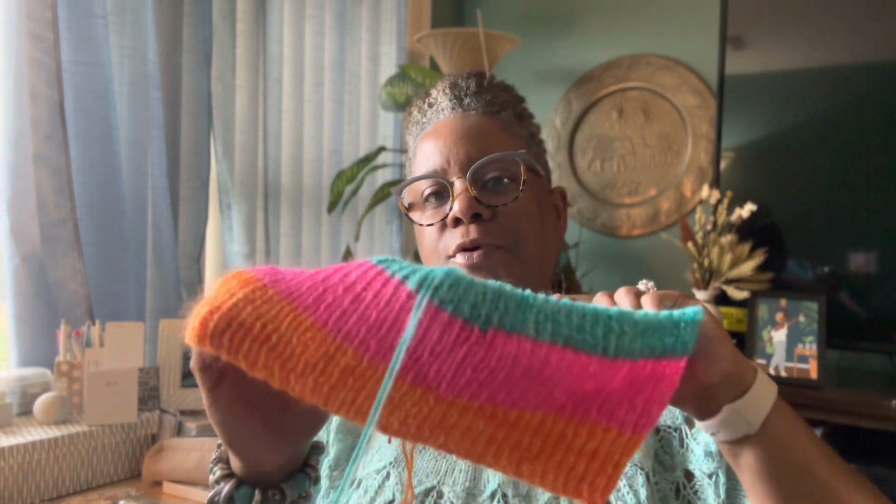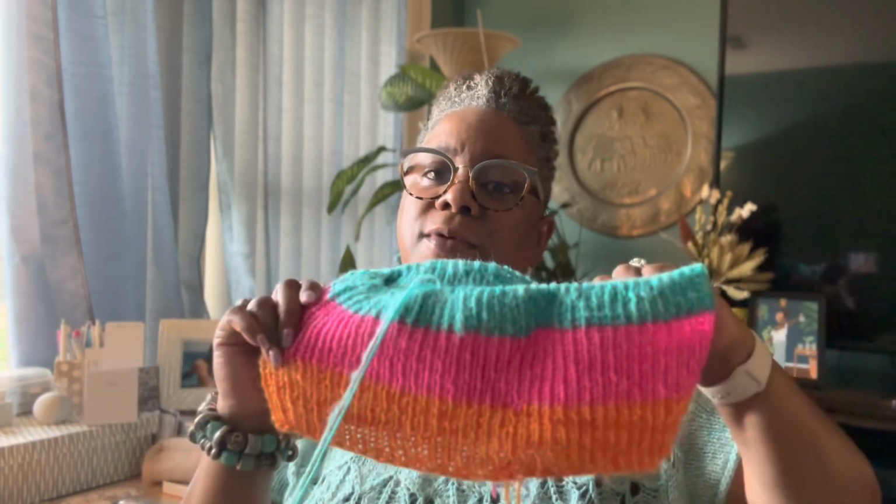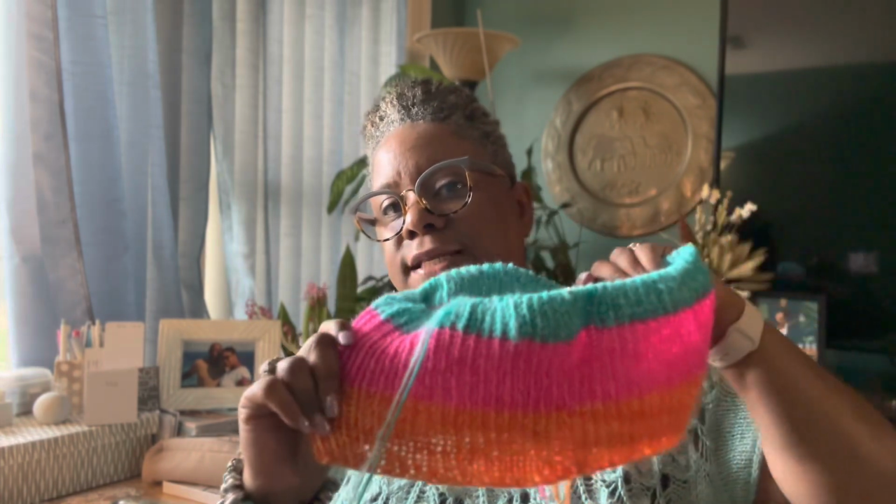But really, really enjoying this. I'm still kind of apprehensive. I don't think this is going to fit over my shoulders, but we'll see. It will most likely be worn as a cowl. But again, we'll see. There's also an option to do a bulky weight Saturday Shrug. So after I'm finished with this one, I might decide to cast on for the bulky weight.